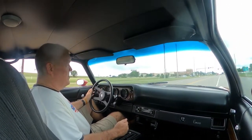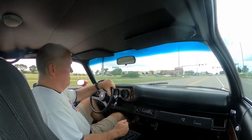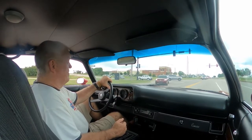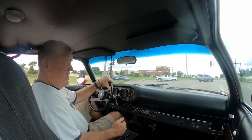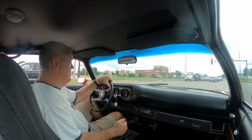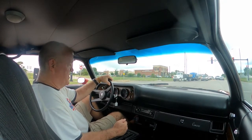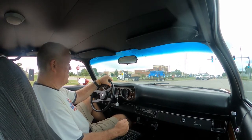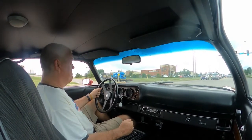It doesn't get a lot of use just because of the number of cars I have. It's been a very dependable, reliable car, one, because it was completely rebuilt during the restoration. Most everything was replaced, so for the most part, it's a new car.